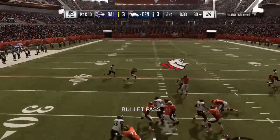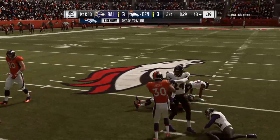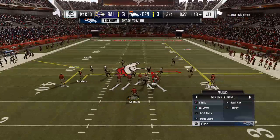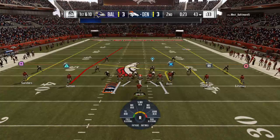Keenum on 1st down. Sanders has it over the middle. And they get him down, but not before he takes it across the 40-yard line. That one good for 13 and a Denver 1st down.